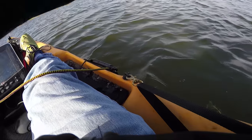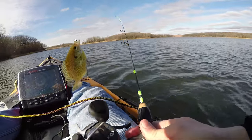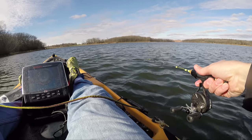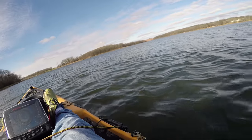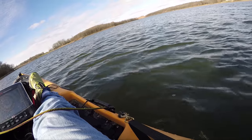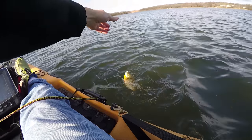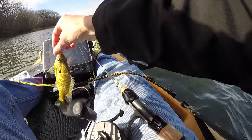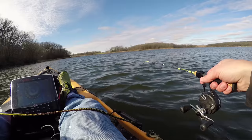Hey, crappie, come on. Oh, sunfish again. These are way higher. I thought maybe that'd be a crappie. I'll give you one guess what I'm using at the beginning of ice fishing season. There we go. The school's back in. It might be a better one. A little bit better. I think you're eater size, sorry.